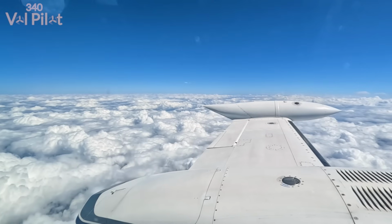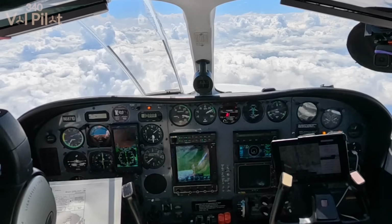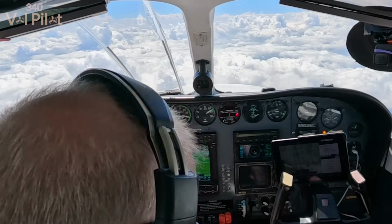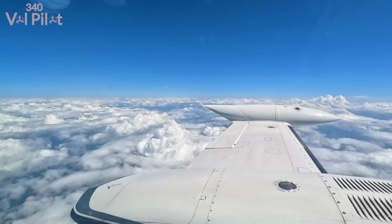Number 6871 Delta, set to maintain 10,000. Knowledge altimeter 29er. 10,000, 6871 Delta, thanks. Number 1 Kilo Alpha, set to maintain 2,200. 2,200, 1 Kilo Alpha. Country 8476, turn 10 degrees to the right, but just for your climb, and I'll block it for you shortly.